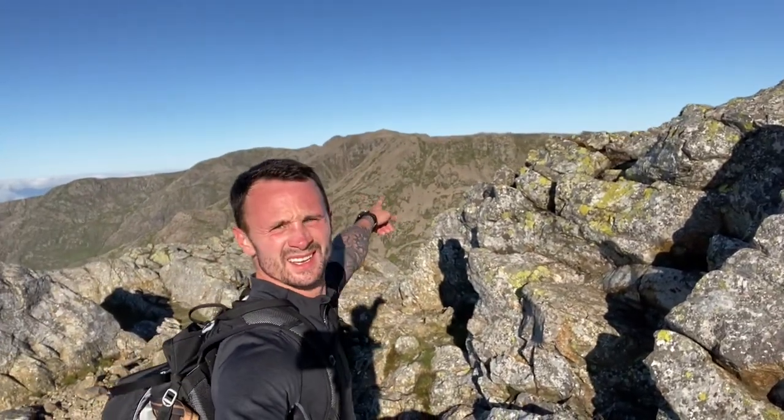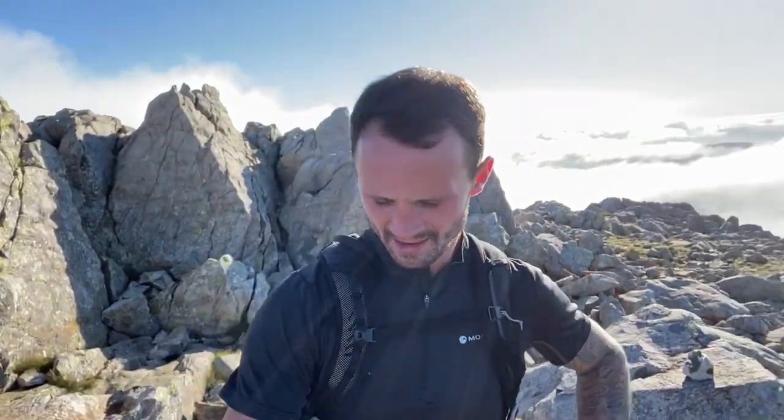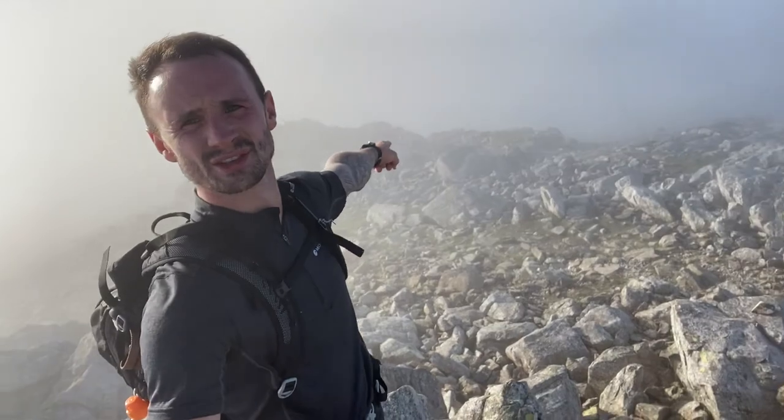So we are at the top of Esk Pike now. Absolutely unreal. I mean, Scafell Pike just here behind me, over this way. Two people are already at the top that I can see. What an absolute view. Unreal. Just shows you how quick the clouds come in. Absolutely insane. There is, however, just down here, a set of wild campers. Because of the clouds here, can't see them at all now.